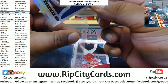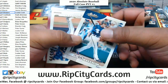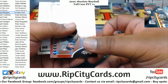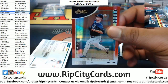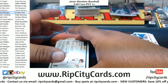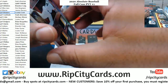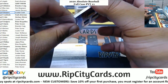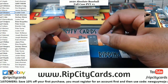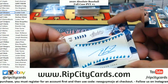Bellinger to 99. Yeah, Machado. But that was numbered. This was numbered. Bieber. Shane Bieber to 99. Another one, triple relic to 25. Sheldon Noose. Do the redemption last. Abraham Toro to 50. Astros already on the board with another one.